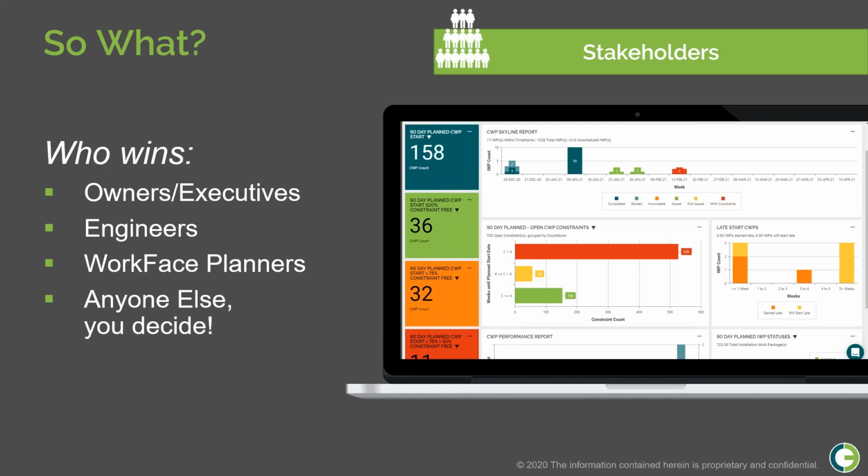But in addition to this, even the people that aren't in O3 will benefit, because throughout this process, I have also seen an increase in communication as more people are able to see the data. An increase in communication is always a win.